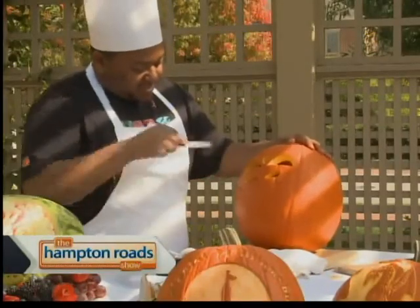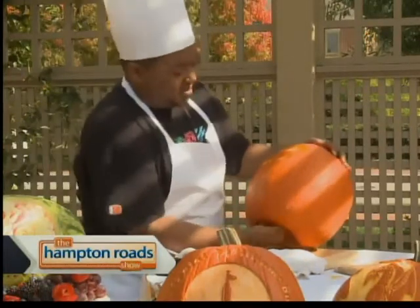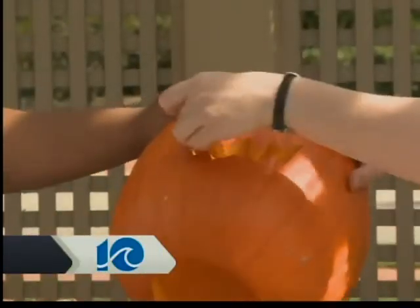All right. So, you done now? Yeah. Excellent. That one will probably pop out much easier from the inside out. Pumpkins come out clean. And that should be your finished design.